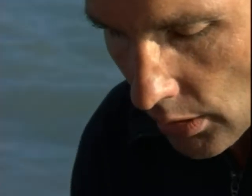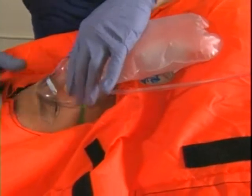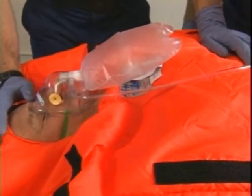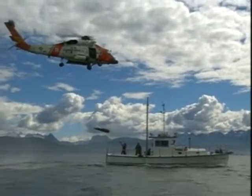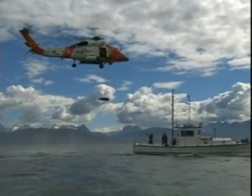But if the patient is moderately hypothermic or severely hypothermic and is either unconscious or has slurred speech or other indications of an altered mental status, do not give them anything to eat or drink, because they then run the risk of breathing in that fluid or food and choking on it, which will create a whole other problem other than just rewarming them from hypothermia. Once you've had the hypothermic patient stabilized, it's important to get them to a hospital for definitive treatment and rewarming.